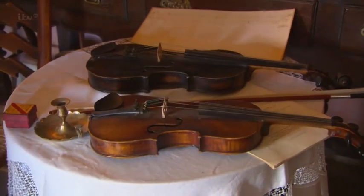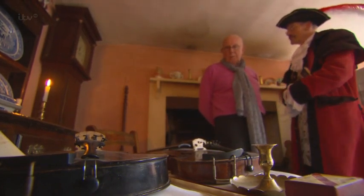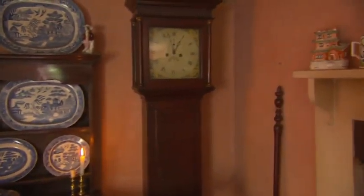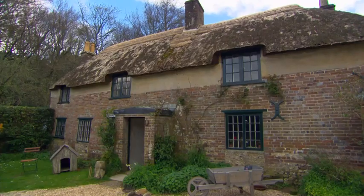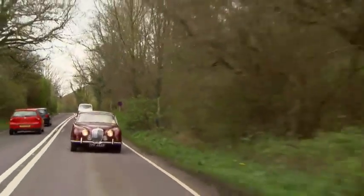Violins. They're there to remind visitors of just how important music was. Thomas himself played them. Alistair's a true Dorset character. He really knows his stuff, and it's wonderful to see that Hardy's house has been lovingly preserved and has escaped the clutches of developers. Ah, the tranquility of solitude.